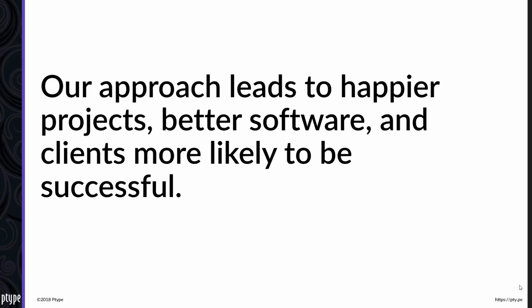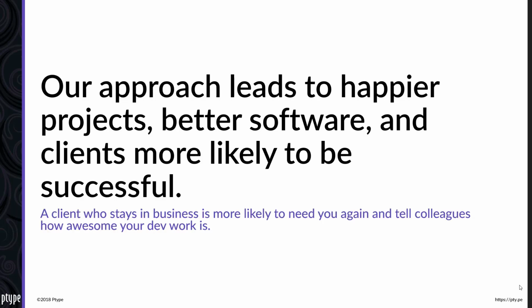Working with UX leads to happier projects, better software, and clients more likely to be successful. A client who stays in business is more likely to need you again, you the developer, and tell colleagues how awesome your dev work is. Because poor UX can hurt or kill a product or sometimes an entire company.